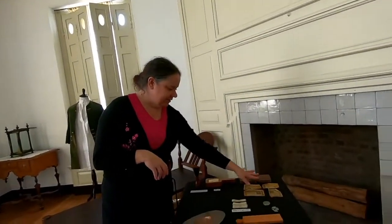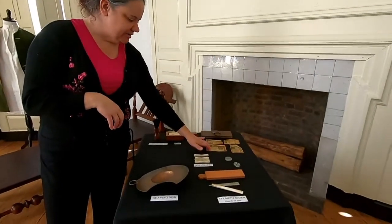Now we've got colonial money here. Each of the colonies printed their own money.